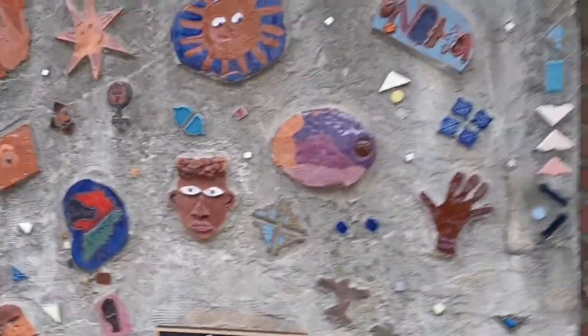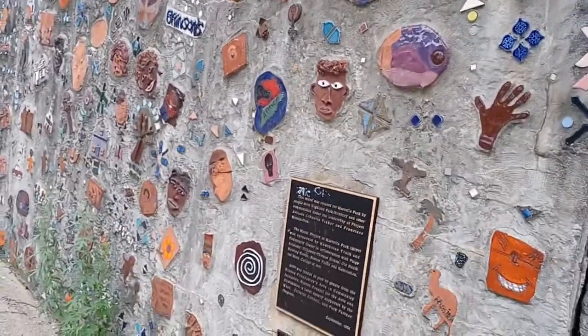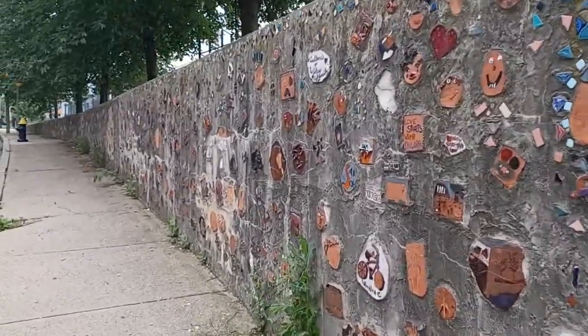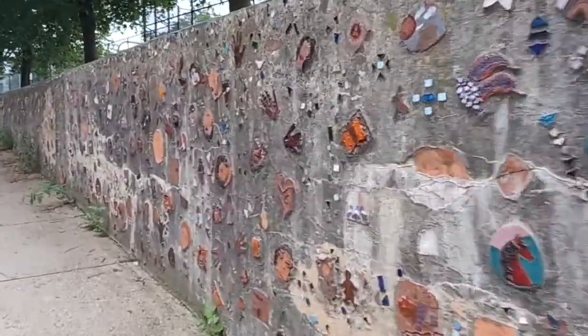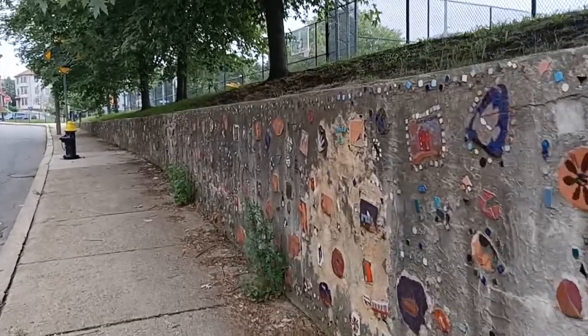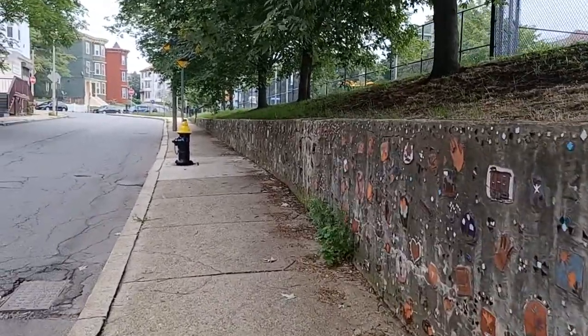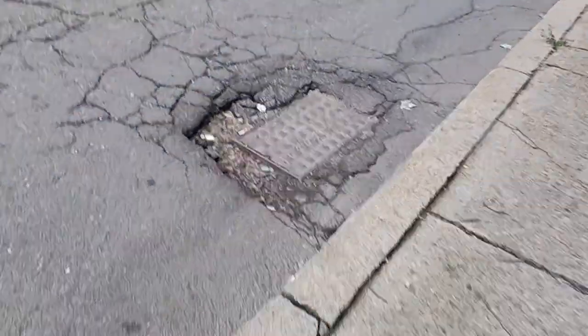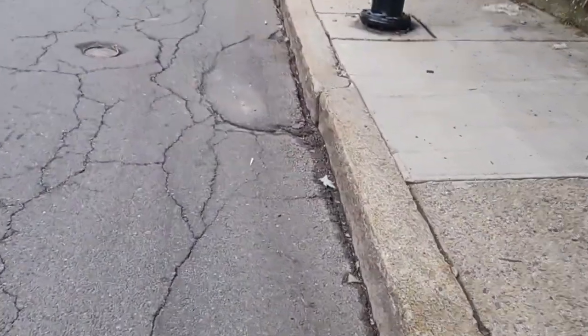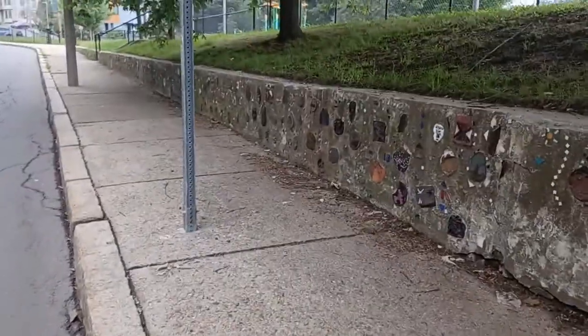This is basically a wall of, I call it a wall of art. There's a lot of interesting designs on there. Goes all the way down to the end. I don't know when they're gonna fix that, but we'll keep an eye on it. We'll definitely keep an eye on it. And that's pretty much this area anyway.